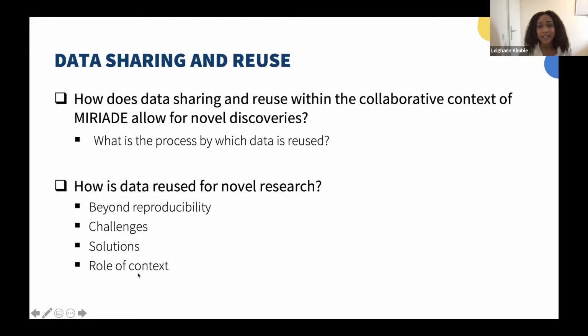And so for the data sharing and reuse piece, I really highlight in my own research the understanding of openness within MIRIADE. My question is, how does data sharing and reuse occur within a collaborative context? What I highlight here is the importance of novel discoveries. What we see in MIRIADE is not that we're reusing data for reproducibility. We're not essentially seeing if we can reproduce the same results. We're reusing data in a very different way, for novel discoveries.